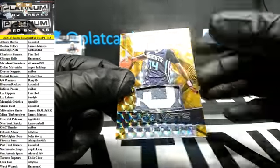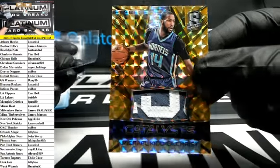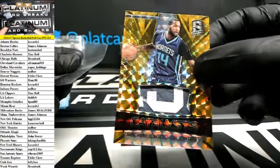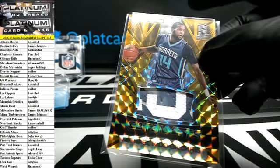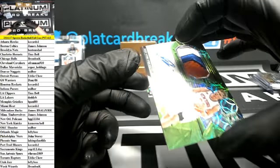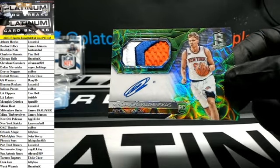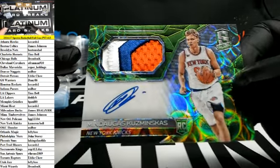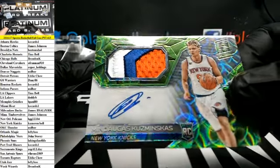Gold Catalyst patch, Gilchrist for the Hornets. Gold patch, 4 of 10. 10 plus 4 is 14, which is his jersey number. Whoop, whoop. Neon green patch autograph, Mindaugas Kuzminskas for the Knicks. Going to Cam, 24 of 25 on the Kuzminskas.